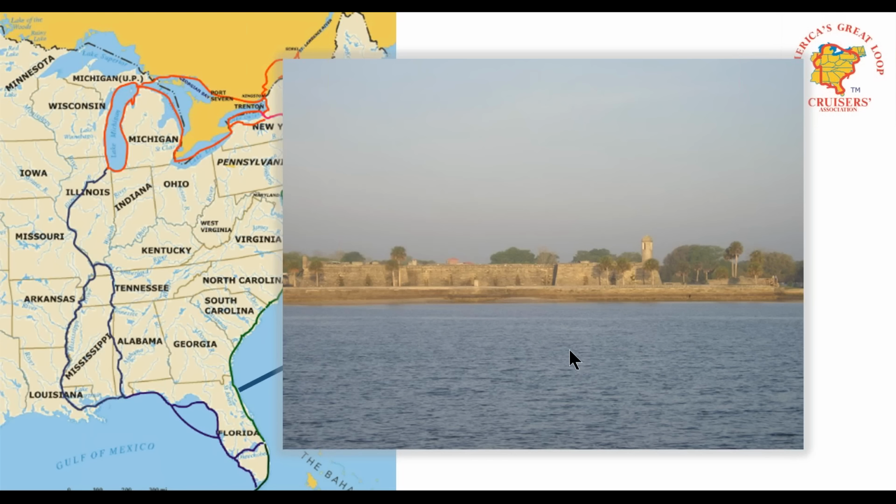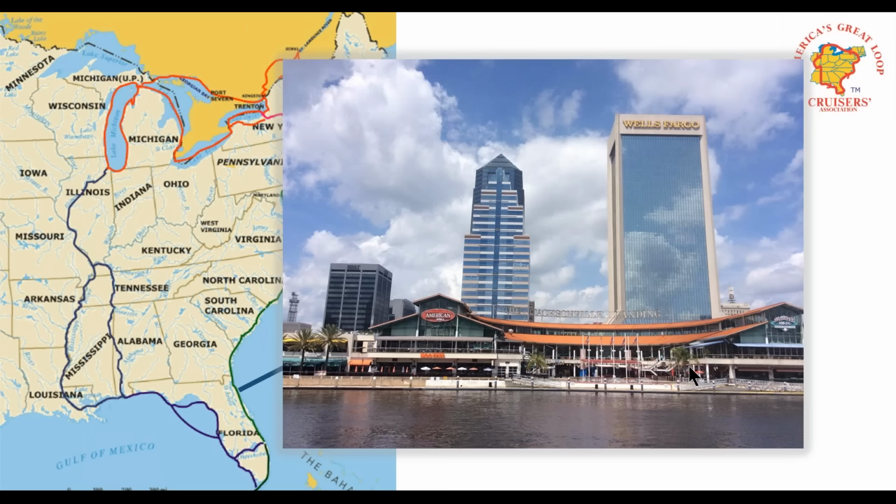It was finished around 1695, and you can tour that there in St. Augustine. The next major city you will come to is Jacksonville, so that's a good place to provision and get any maintenance that you might need along the way.